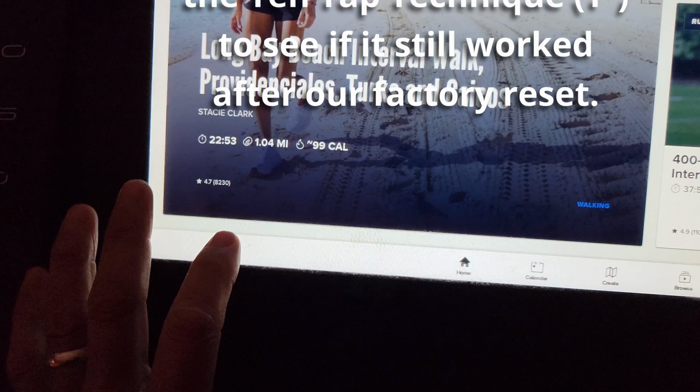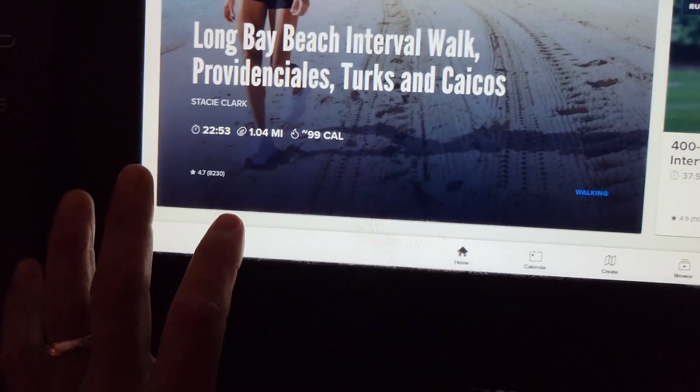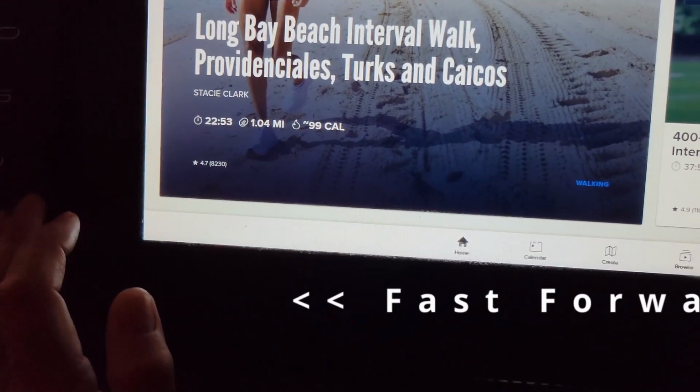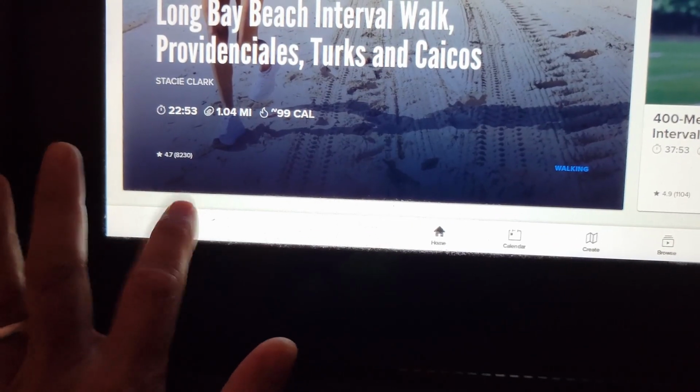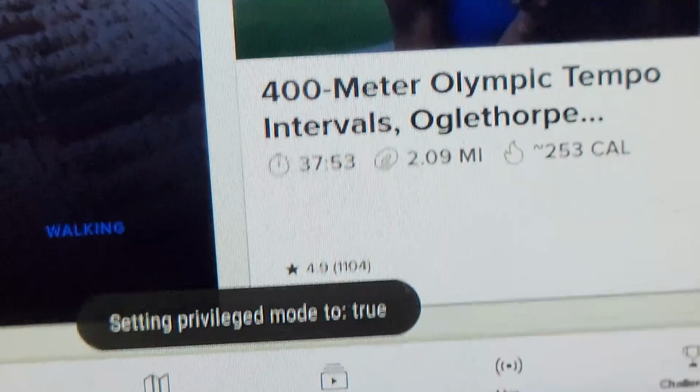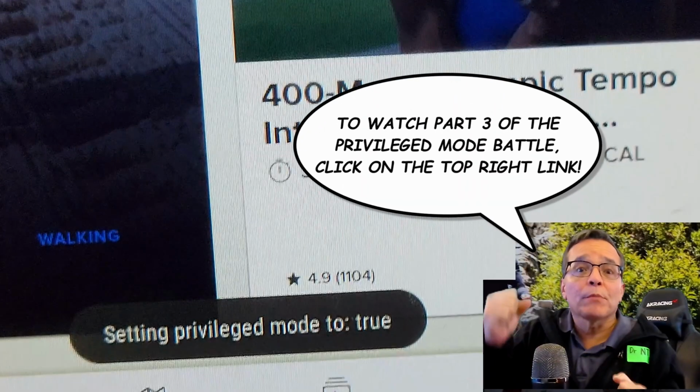So I'm going to see if I can get into privilege mode. Let's try the 10-tap technique. 1, 2, 3, 4, 5, 6, 7, 8, 9, 10. And yes, setting privilege mode to true.